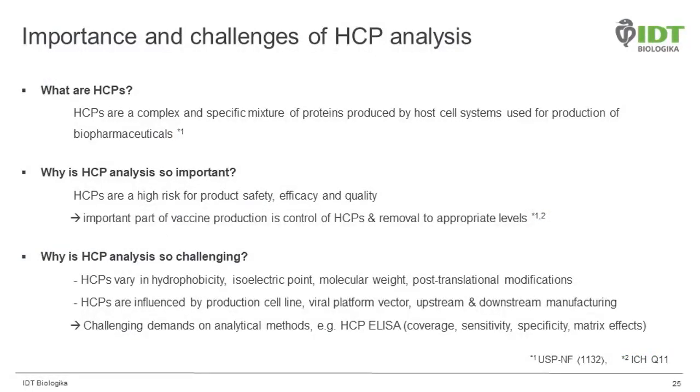HCPs are host cell proteins, which are produced by the host cell system that is used for the production of a biopharmaceutical. Depending on the cell line, HCPs can be a mixture of up to 1,500 different proteins. Several of these proteins are highly immunogenic. They can lead to adverse effects or reduce the efficiency of a product. Therefore, they pose a high risk for product safety, efficacy, and quality.